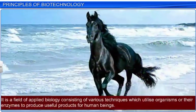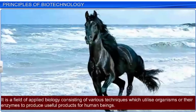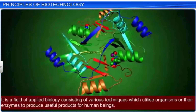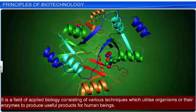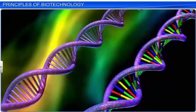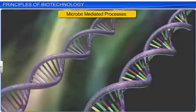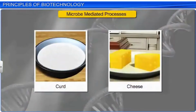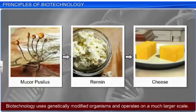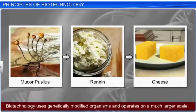It is a field of applied biology consisting of various techniques which utilize organisms or their enzymes to produce useful products for human beings. As a science, biotechnology differs from microbe-mediated processes such as the making of curd and cheese, because it uses genetically modified organisms and operates on a much larger scale.